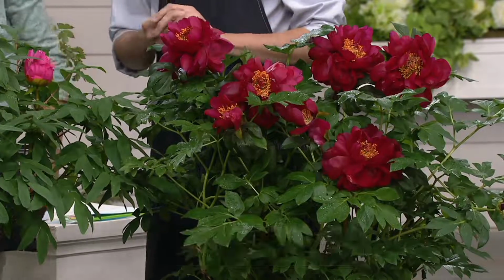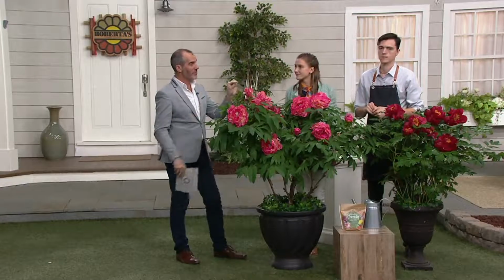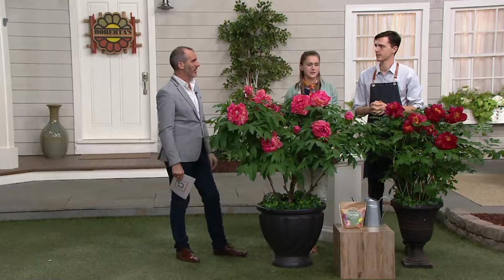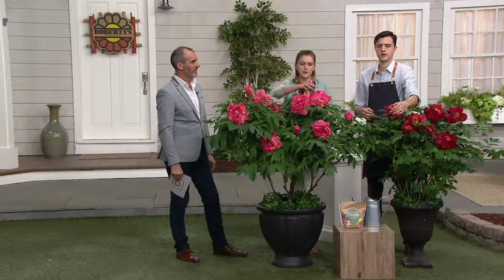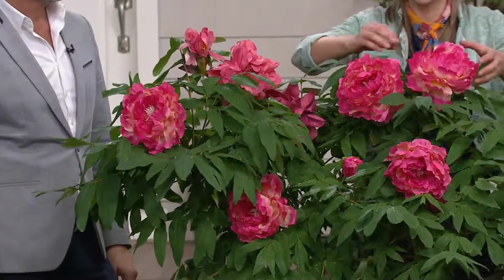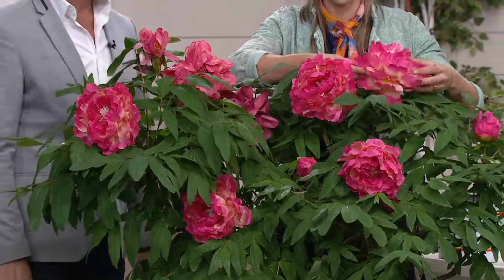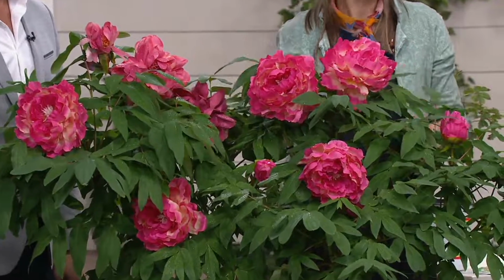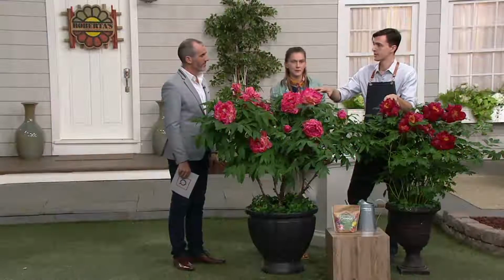Now we have 2 different color options. We have the red and we have the pink. Red is proving to be particularly popular, and I have to say that red is a wonderful color. Deep, almost saturated, sultry red. Yeah. And then in front of me is that bubblegum pink. I actually think the pink is my favorite because it's so bright and cheerful, and on a spring day, it just really pops.